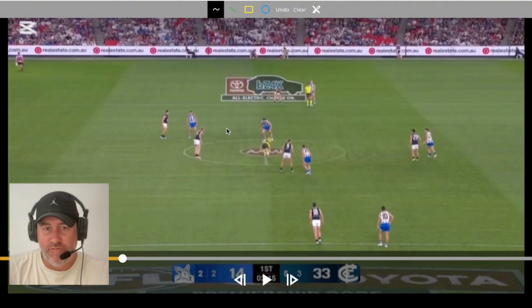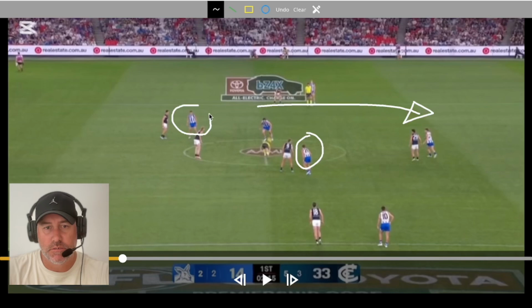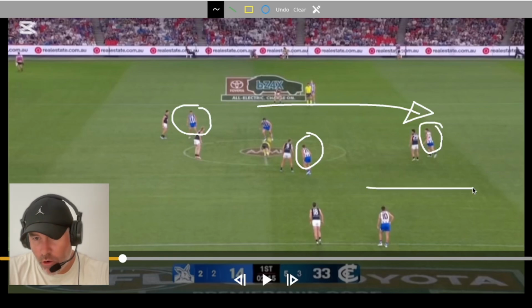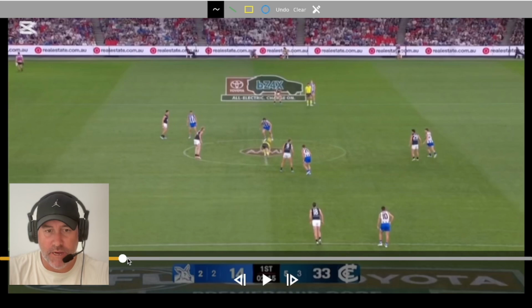Why is that effective? Because if De Koning hits it into this area, which is the play that happens, all of a sudden you're turning all your North Melbourne opponents, and including Carlton, are all facing towards Carlton goals. So I'll run through this play and I'll show you what I mean. It's a great tap.